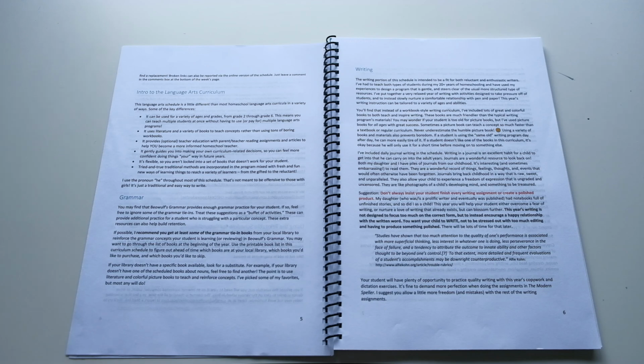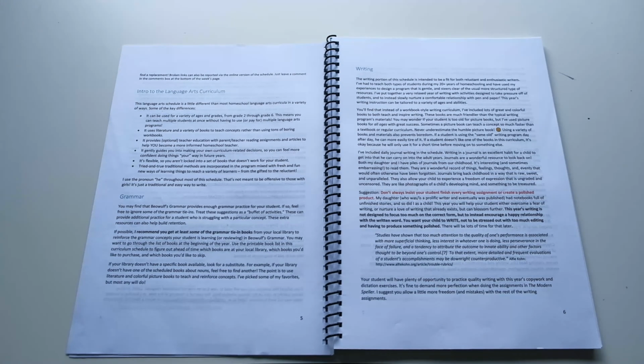I'll show you the book list in a minute, but I just wanted to say that there's quite a few books for each topic, and you certainly don't need to have all of them. I did end up buying a few of the recommended books, but for some topics, I'm just going to use the picture books that I already have that cover those topics. I really love how this program incorporates picture books, especially for teaching grammar, because I honestly think it's a great way to get kids engaged in what they're learning and to help reinforce those concepts.